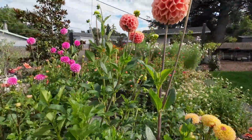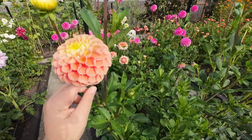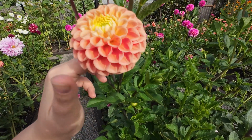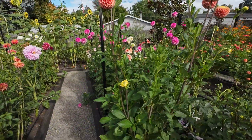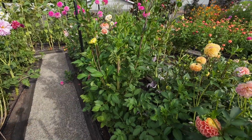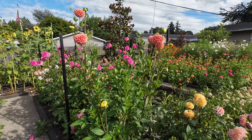Over here is another call out, and this one is called Oh Honey. Look, hold on, let me just bend it a little bit for you. Just look at that. Yellow center with that orange outer petals. Forms beautiful, beautiful long sturdy stems. Again, this is one plant, and look at just how crazy it's going. Look at that. It's beautiful. Definitely one of my favorites.